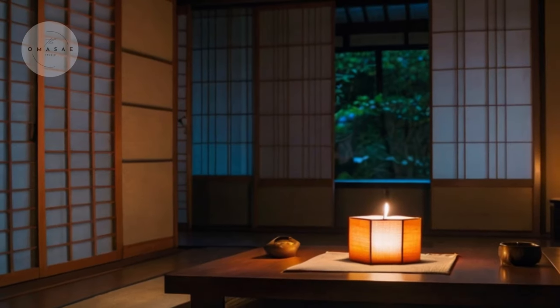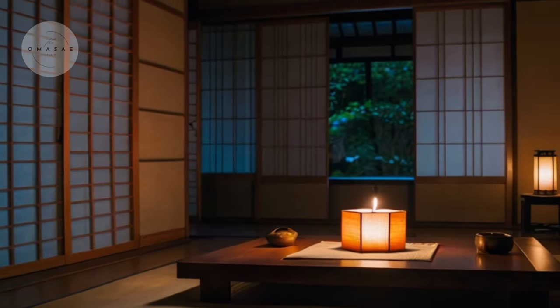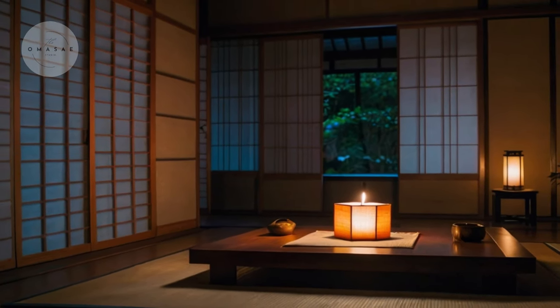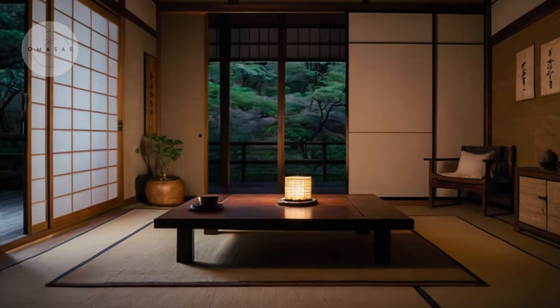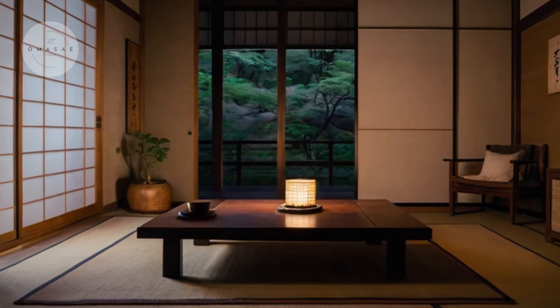In Zen design, nature plays a vital role. The use of natural elements like wood, plants, and soft lighting creates a harmonious connection with the outdoors, bringing peace and serenity to your personal sanctuary. Let's explore how to integrate nature into your bedroom.